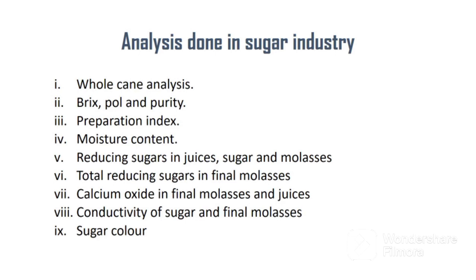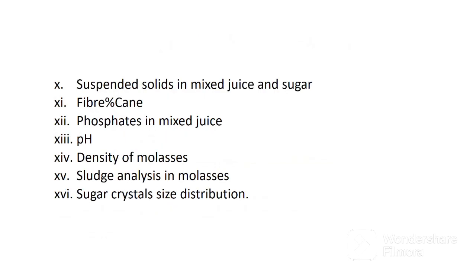Next is sugar color. Next is suspended solids in mixed juice and final sugar. Next is fiber percent cane. Next is phosphates in mixed juice. Next is the pH of juices. Next is density of molasses. Next is sludge analysis in molasses, and finally sugar crystal size distribution.